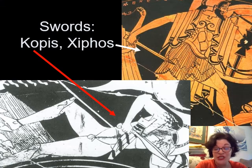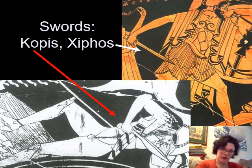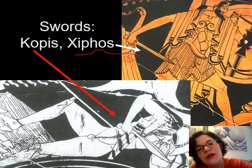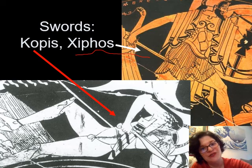Now, as I mentioned, there are swords in use during this period, but these are for either personal protection when your line has broken or for hand-to-hand combat when your formation has cracked up. And they're used while you're still wearing your hoplon. So your hoplon is still strapped to your shield arm, but you drop your shield and then go in with either your thrusting sword, your xiphos, which I've labeled here. So this leaf-shaped blade that's weighted towards the front is used mostly for stabbing, but also for slashing. You can use that curve in the leaf blade a little bit for shallow cuts.